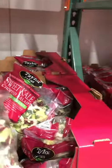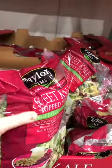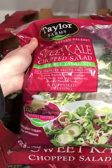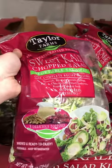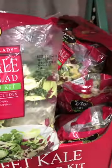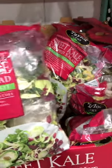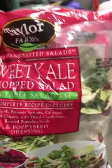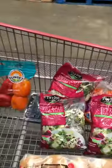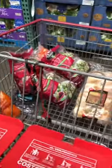These salad kits here, my kids love. These sweet kale chopped salad kits. They have this sweet poppy seed dressing, and you can see the delicious toppings right there. But they're really healthy. They're full of Brussels sprouts, broccoli, cabbage, and my kids eat them like candy. So I get, no joke, 3 of these. And that lasts us about a week. So we pop the blueberries right in that salad with some feta cheese when I'm not going dairy-free.